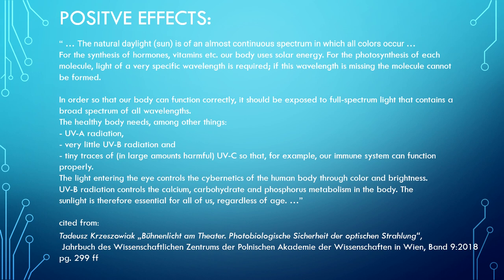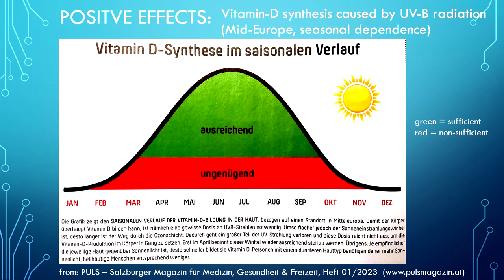This shows for mid-Europe the vitamin D synthesis that goes on in our body, which is sufficient starting from about April and until October, more or less. And then in the winter months, we might have to help with some additional medication.